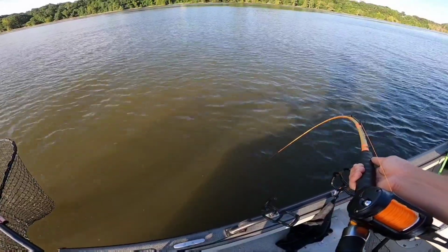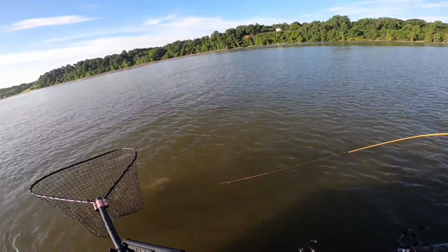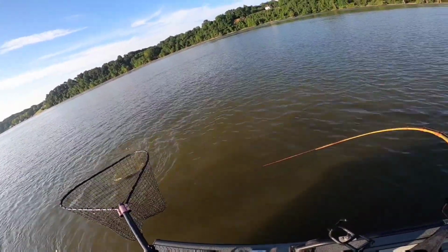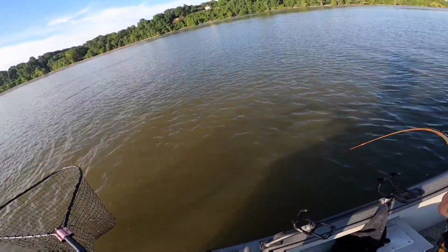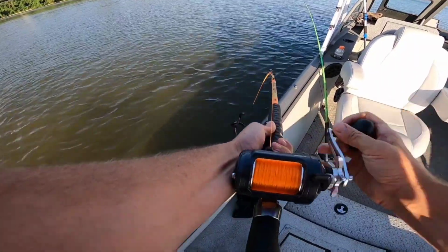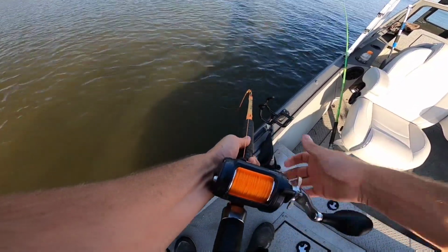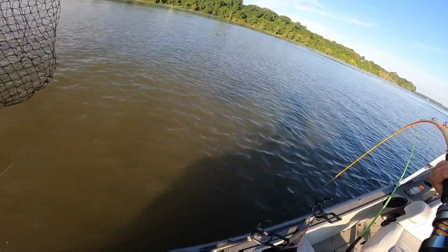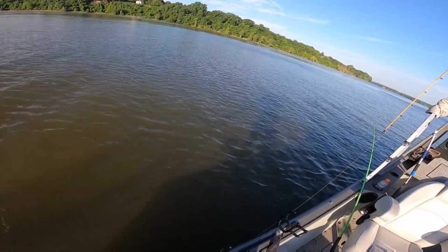Jesus Christ, man, this fish is just not giving up. Can y'all see that? That's a toad. That is a fat fish. I think he's giving up. I think I can get him right here. Come on up there. Shoot. Not if you keep taking drag.